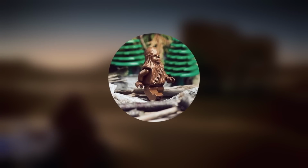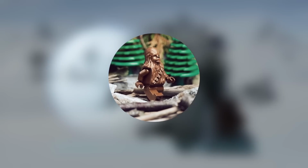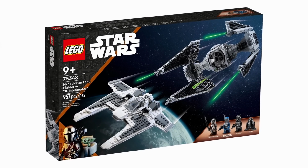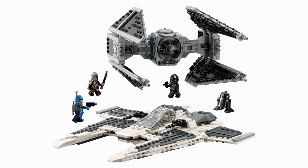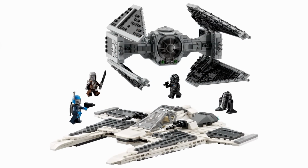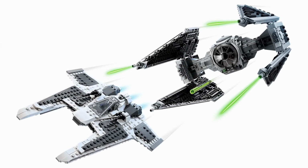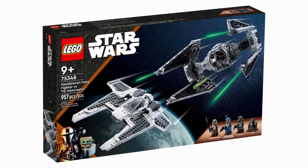A lot of other people probably wouldn't, so if you want to get it, it is retiring in December of this year. Then next up we have another set from Mandalorian Season 3 that is significantly more popular than the Snub Fighter, being 75348 Mandalorian Fang Fighter versus TIE Interceptor. This set is incredible. It's one of the best 2-in-1 versus sets that LEGO has made, and it's also so far the second playscale TIE Interceptor that LEGO has made. The first one came out in 2006, and then 17 years later we got this one, so if you don't have it, I would recommend it.